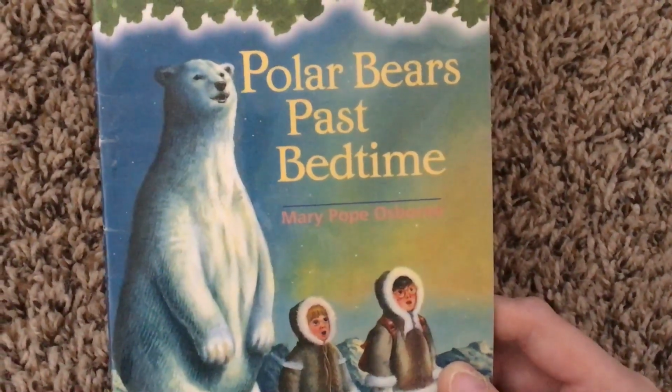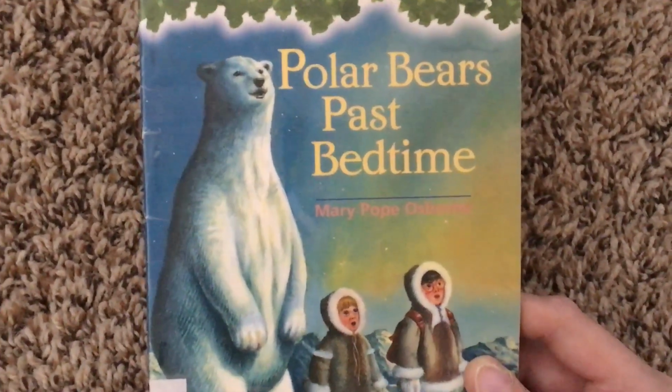So one that he does not have, Polar Bear's Past Bedtime. He loves, loves, loves any Magic Treehouse book, and this is book 12, so again, one that he does not have. He's obsessed with the Magic Treehouse chapter books also. He likes those as his favorite books. And before I did get him any stink books, he loved the Magic Treehouse, and he still does love the Magic Treehouse.